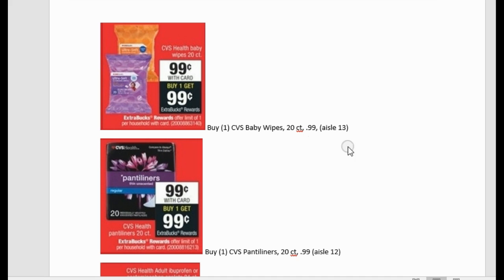That's 99 cents. And see, I notated the aisle. There have been years I've done this where I couldn't find stuff, like the last few years I've done this. This is the first year I've been this organized. I would run all over the store trying to get stuff, and I'd be forgetting things. And this is going to help me so much having it laid out this easy.